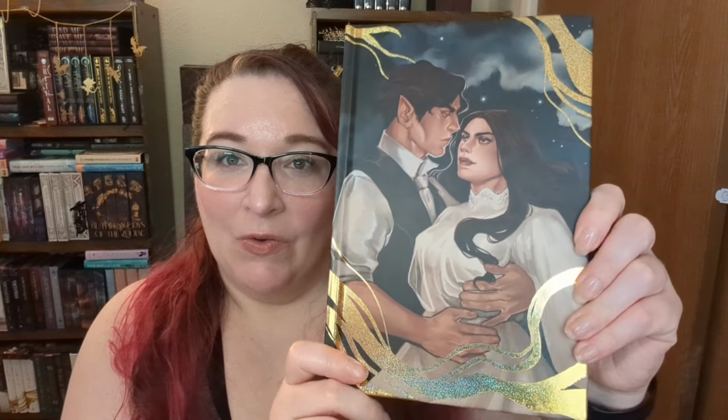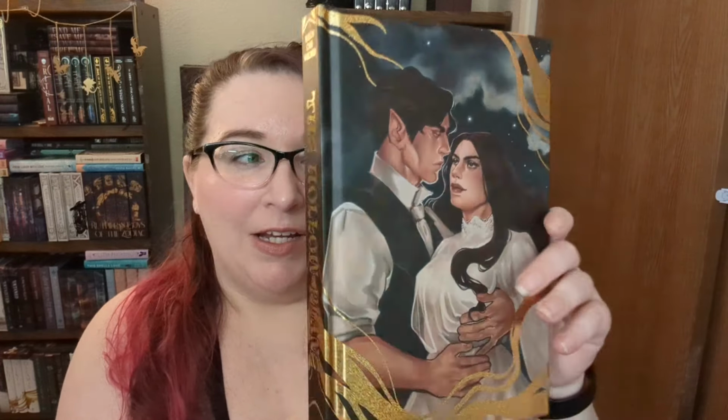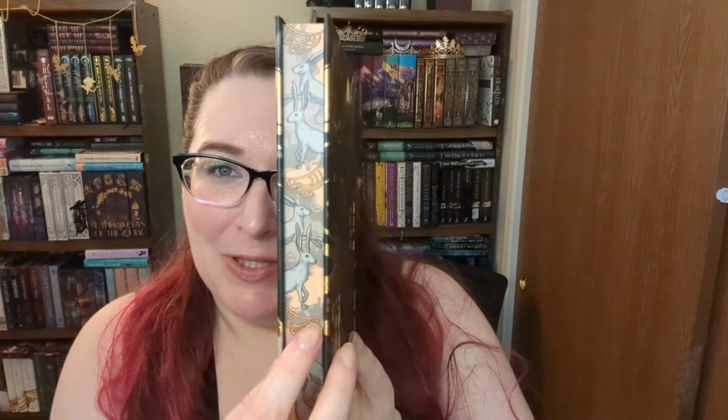Obviously, with a die-cut design, the cover is not reversible, so it is just that front cover. But then we have an illustrated hardcover case, which also has foiling on it, and it's so stunning. I generally enjoy character art, so I'm really liking this. We have stenciled edges all the way around. And I'm not crazy about these stenciled edges, but the little animal thingy is kind of cute.